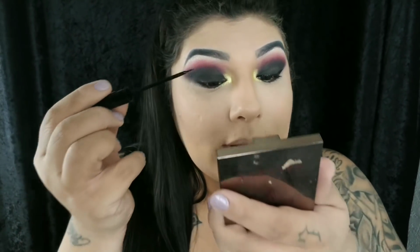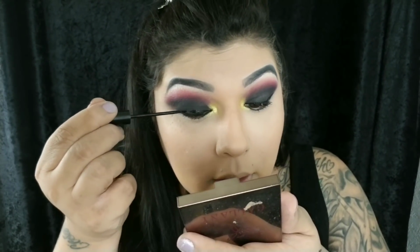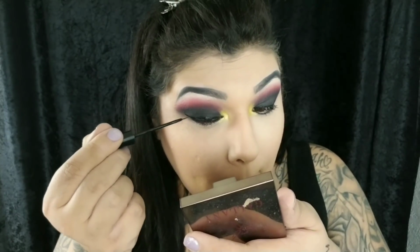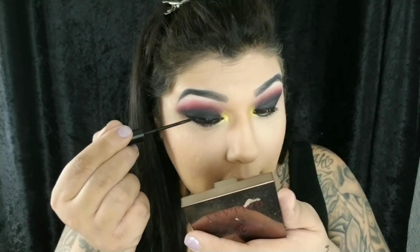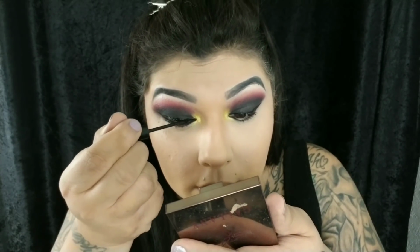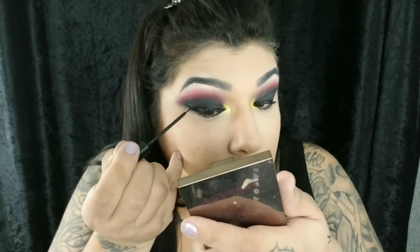Okay, so now I'm adding some black eyeliner, and this is the NYX Black Eyeliner. You won't really be able to see it, but it just intensifies the black, and it brings out your eyes a little bit more to make them look a little bigger, which I need because my eyes are pretty small.